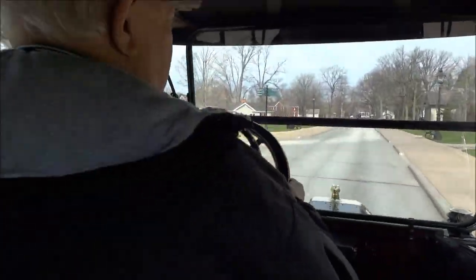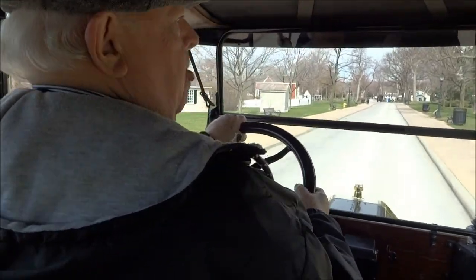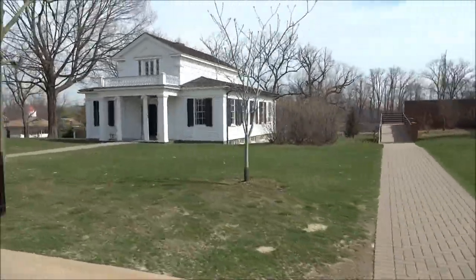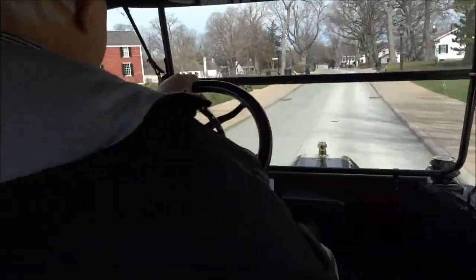All Model Ts, no matter when they were made, from 1908 to 1927, had the same engine and the same transmission. Now think about that. Making over 15 million automobiles with the same engine and the same transmission. Unbelievable.